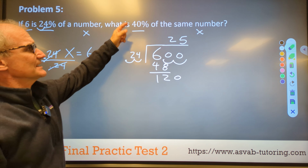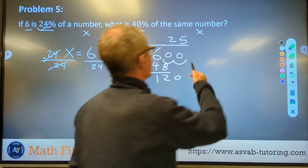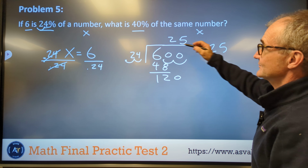What is 40% of that same number? So what is 40% of 25? So that's the second part of the problem. So I have to do 25 times 40%.